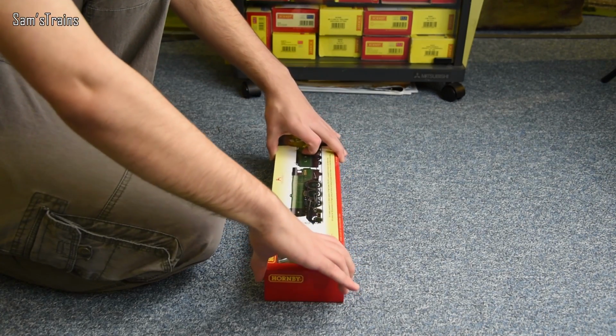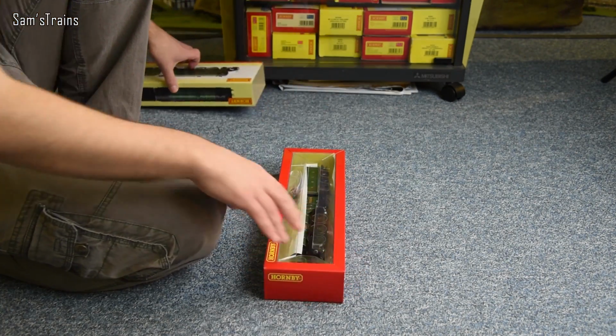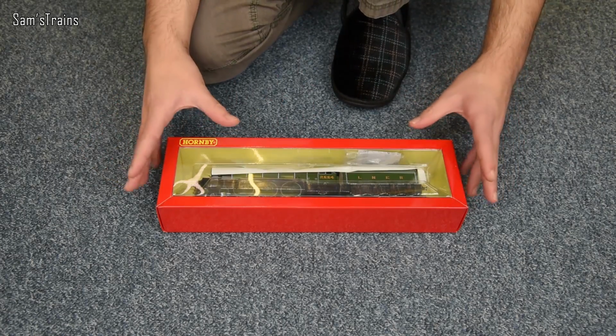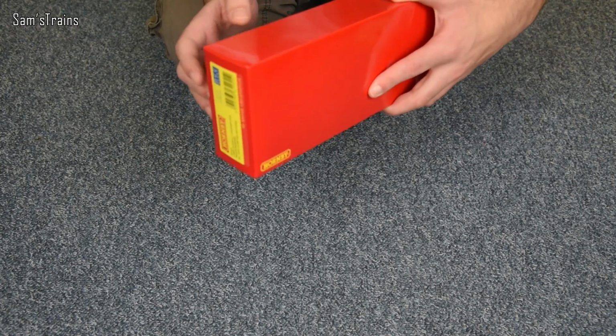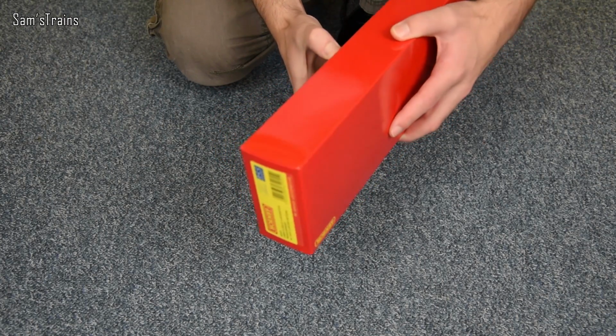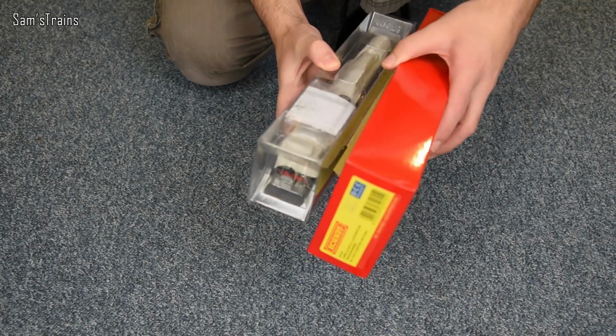Just slide it out, and I do love opening these Hornby boxes. I bet everybody does, because it's like Christmas, isn't it? Every time. Yeah, Christmas every day of the year for me. Well, not every day, I wish. If I could get a loco every day, I'd be a very happy chappy.